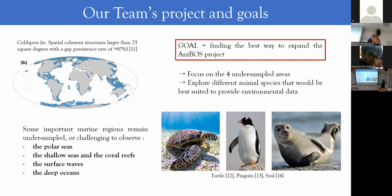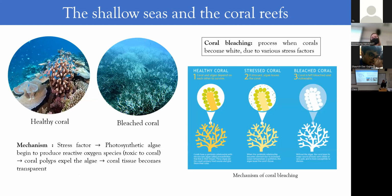We think that to fill the data gap, we need to study new areas with new animals. For this project, we're willing to work mainly on these 4 areas: the polar seas, the shallow seas, the surface waves, and the deep oceans, and to study which animal would be best suited for these areas.